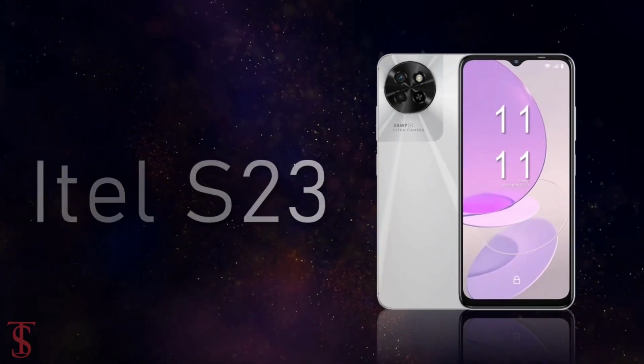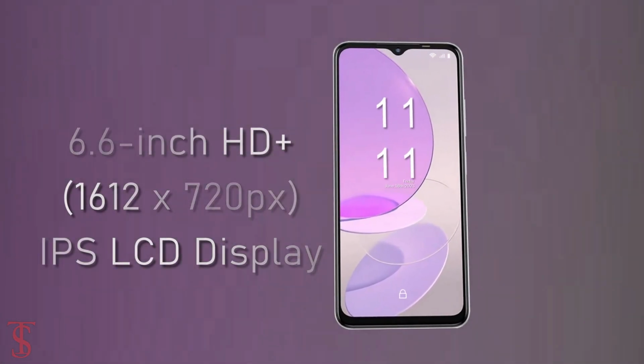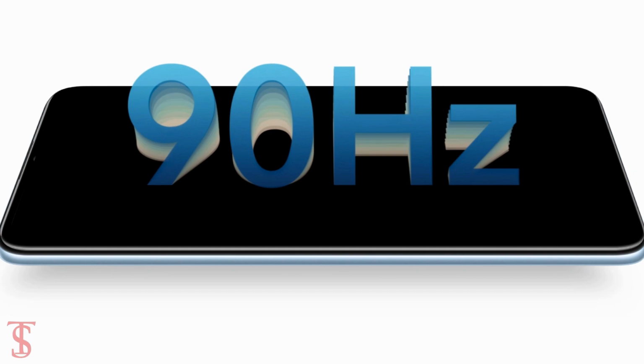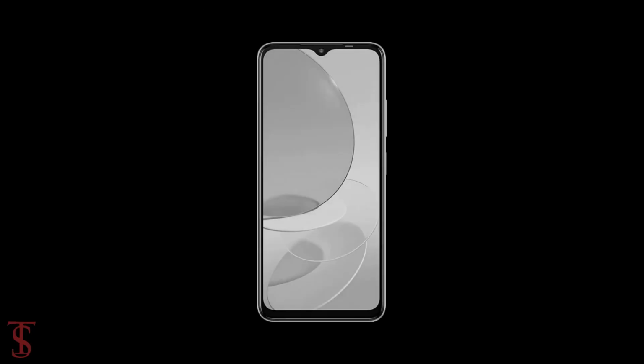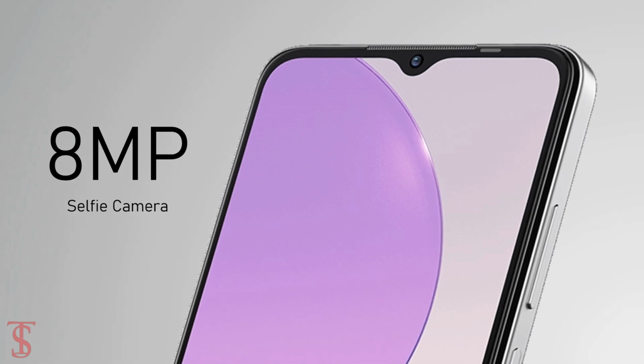The Itel S23 features a tall 6.6-inch HD plus IPS display, with up to 90 Hz refresh rate support, and it has a water drop notch at the top center that carries an 8-megapixel selfie shooter, with LED flash to take bright images in low light conditions.